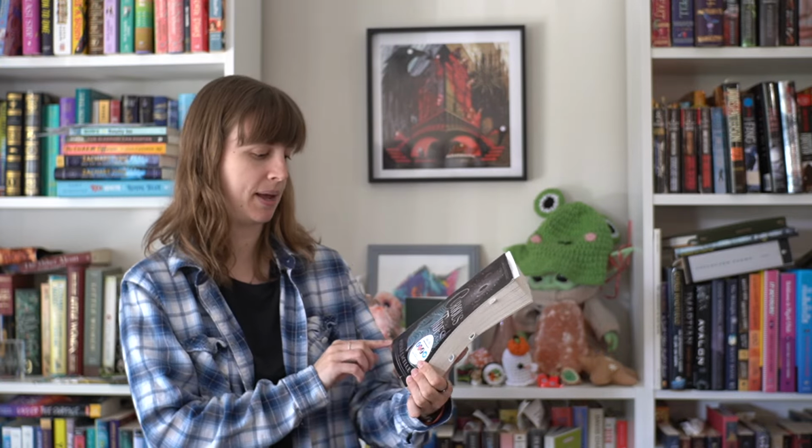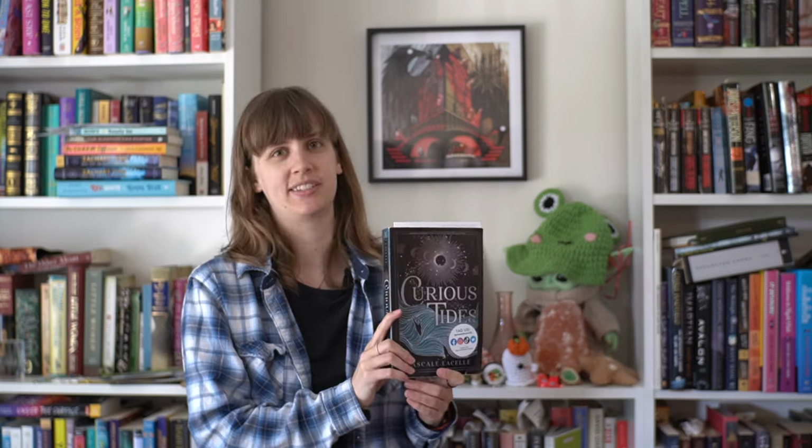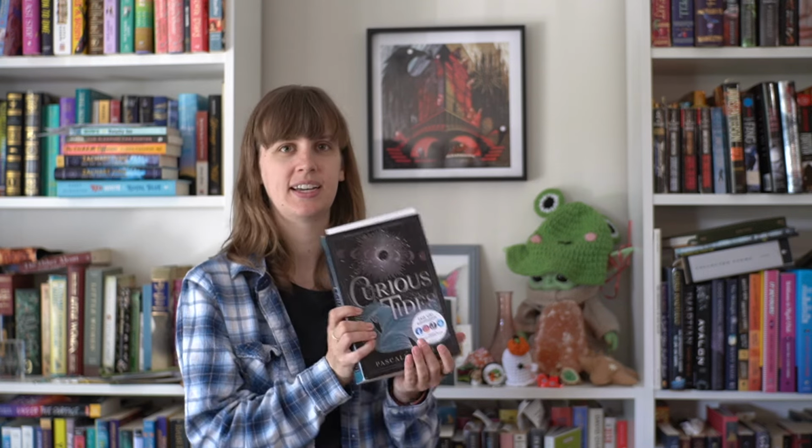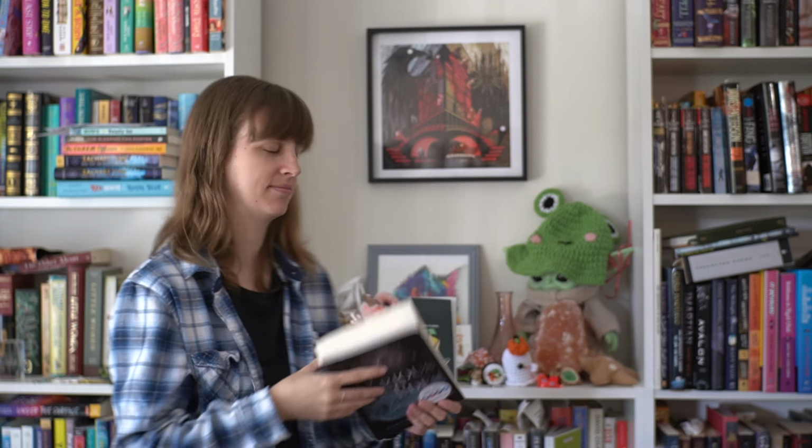And continuing along my ARC shelf that I have behind me here, we have Curious Ties by Pascal Lascelles, another Canadian book. This one wasn't quite as good as I wanted it to be. This was kind of like, this is going to be the new YA fantasy. It's going to blow up. It's going to be crazy. And I just thought it was fine.